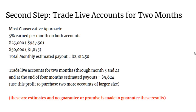Trade the live accounts for 2 months. That means you would be copying my trades on the live accounts, one from Mint, one from Lark Funding, during month 3 and 4. At the end of 4 months, you would get a total combined payout between the two. Remember, each month you're getting $2,800 approximately. So at the end of 4 months, you should see $5,600.